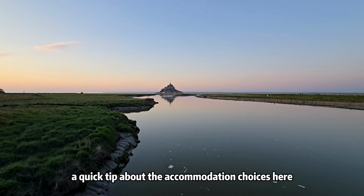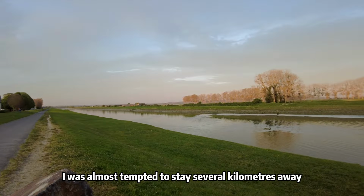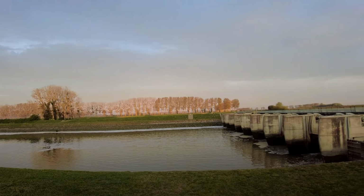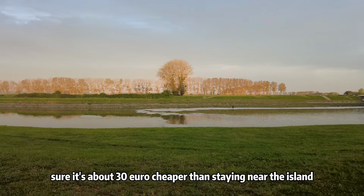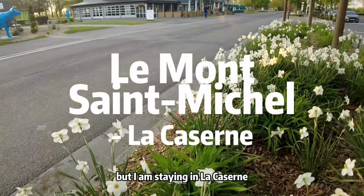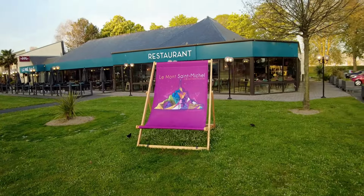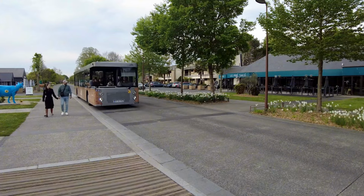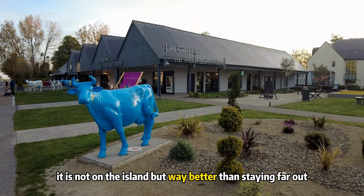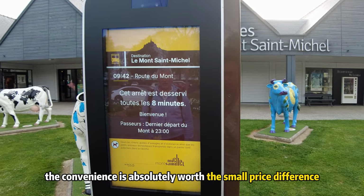At this point, a quick tip about the accommodation choices here. Before arriving at Mont Saint-Michel, I was almost tempted to stay several kilometers away. In towns like Pontorson, sure, it's about €30 cheaper than staying near the island. But I'm staying in La Caserne, the zone right between the parking area and the bridge to the Mont Saint-Michel. Hotels here are more convenient, close to restaurants and the free shuttle. It is not on the island, but way better than staying far out. Trust me, the convenience is absolutely worth the small price difference.